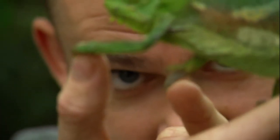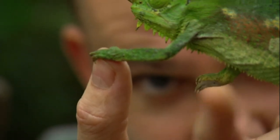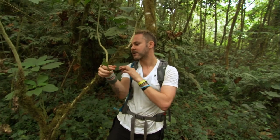Chameleons have a prehensile tail. That means that they use their tail as a fifth limb. They can actually hang on by it. And they have these fused feet. See right here. Put this little guy back for a second.